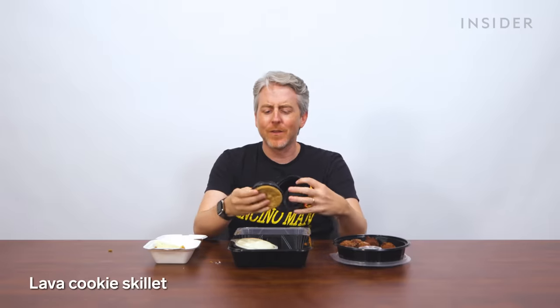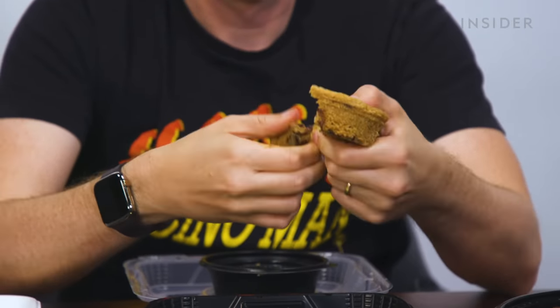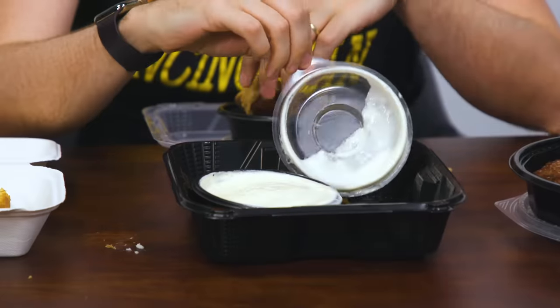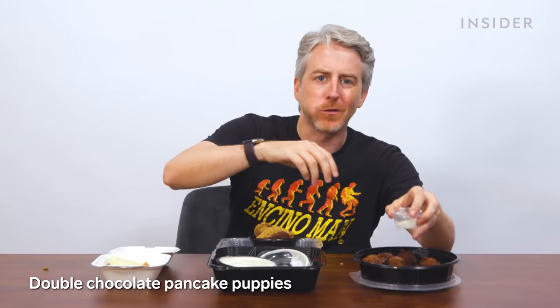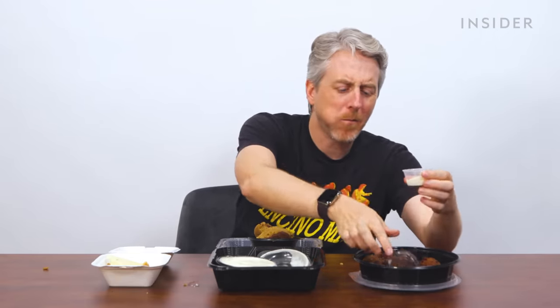The lava cookie skillet. I'm assuming that's this. I can't even break it. And it comes with ice cream, I'm sure, for dipping. Yeah, pretty good. And the double chocolate pancake puppies. Like hush puppies, but pancake? Then we have a couple more dessert options and some milkshakes.